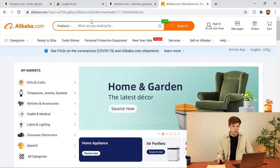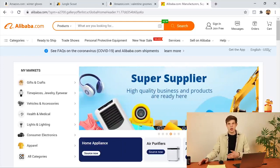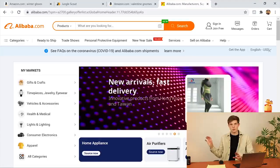Okay, so let's go ahead and let's search for the product that we've just found on Jungle Scout. We might not still sell this, right? We still need to do more research and see how cheap can we actually source this product for. Now, one thing that we want to sort of use is a quick and dirty rule of thumb that we like to do. It's called the rule of thirds.